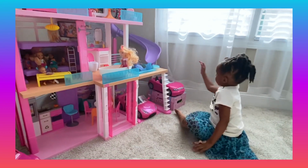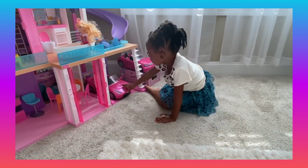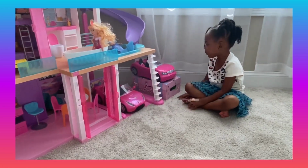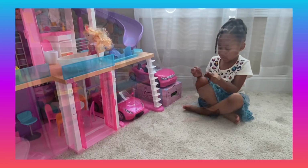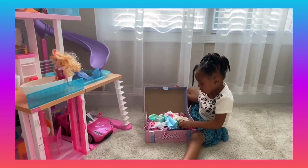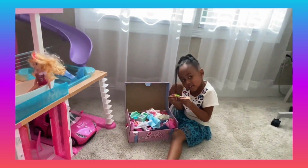Cars. Here's one Barbie car. Here's two Barbie cars. So one of them has a plane seat. One of them doesn't have a plane seat. And there's some shoes and clothes in here. And even a little turtle.